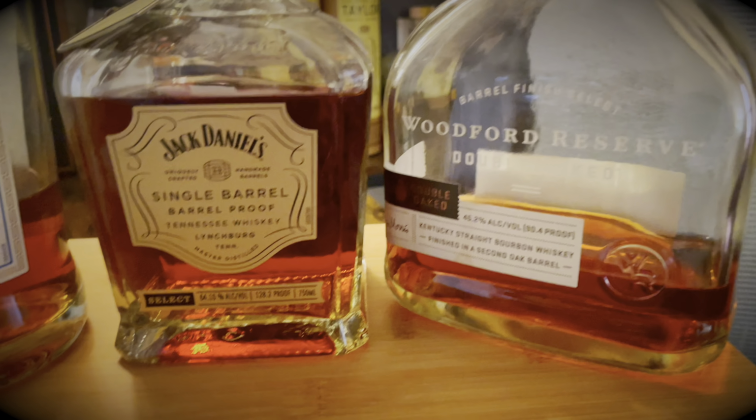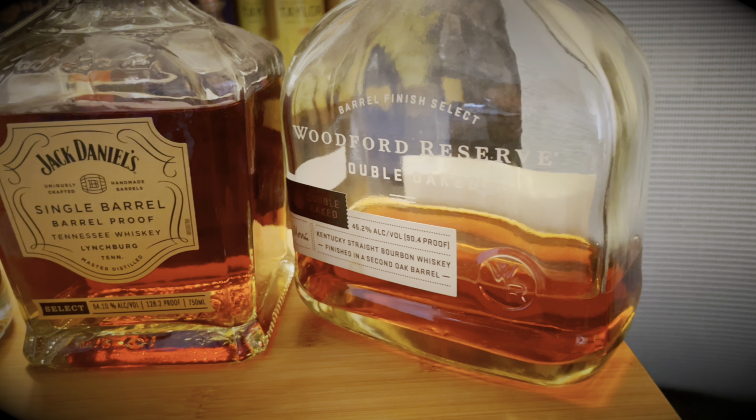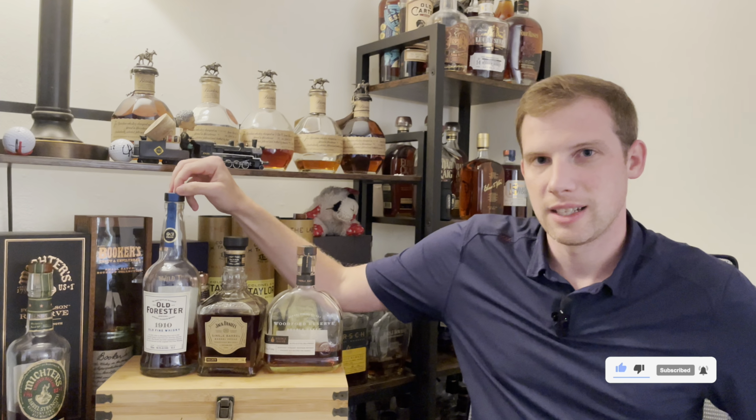I typically have an issue with both the Woodford Double Oaked and the 1910 because they're a little light and watery, but you do get great notes. I think Woodford Double Oaked has a great nose. 1910 has a better mouthfeel than the Double Oaked. This might be one of the best blends out there you can make at home. Go and do it now.